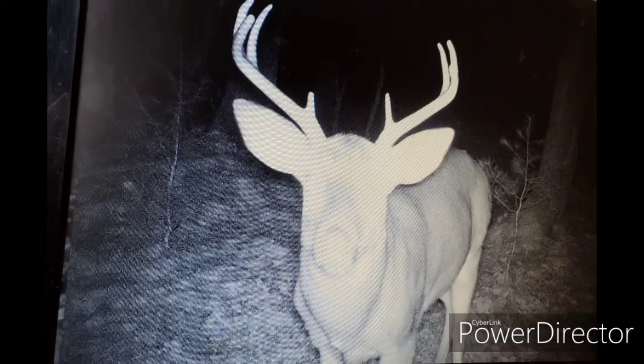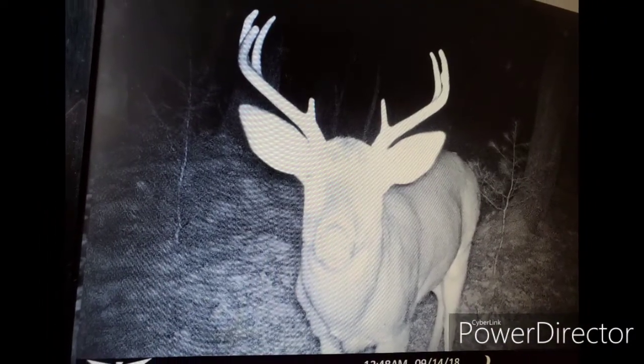The problem with that is it creates foot traffic, it creates scent, it creates pressure. As I'm designing these properties, I'm always trying to keep as much pressure off these small parcels, or any parcel, but especially the small parcels. That ties into the whole placement of these trail cameras.